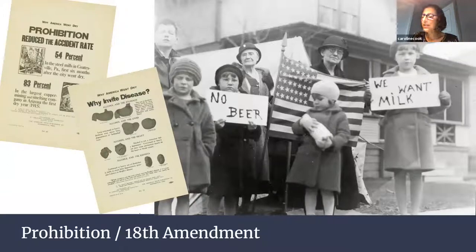Michigan is an interesting state. In 1916, Michigan voters approved a statewide prohibition of the sale of intoxicants, including beer, wine, and liquor. So this was before federal prohibition. We had a very, very strong temperance movement early in the state of Michigan, but particularly in Grand Rapids.